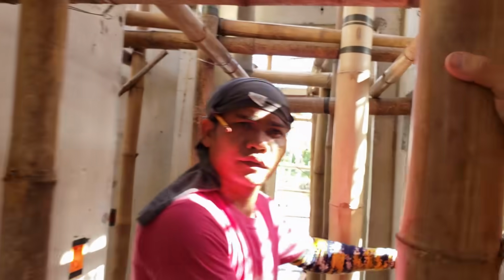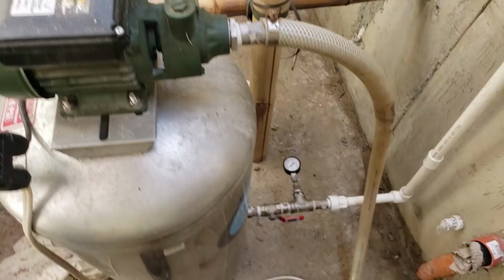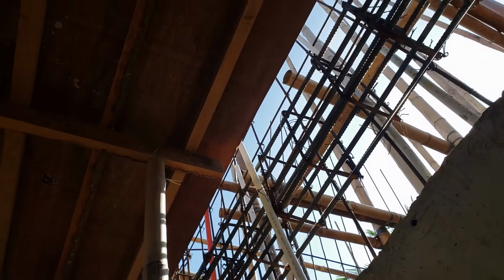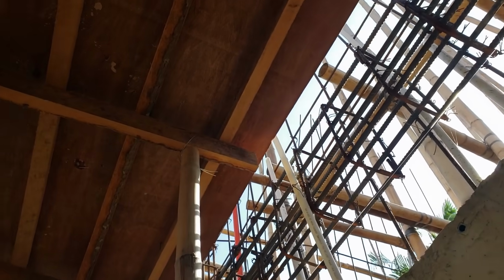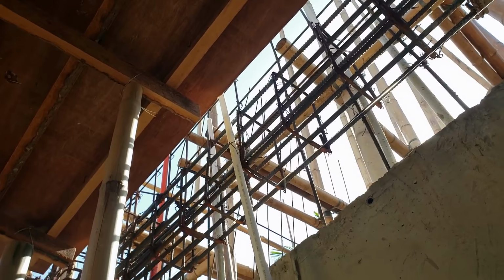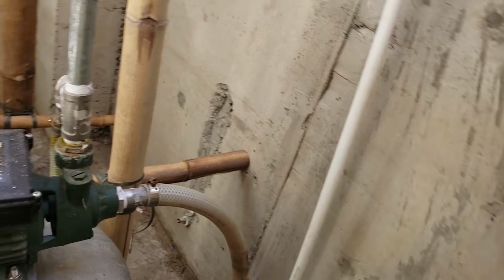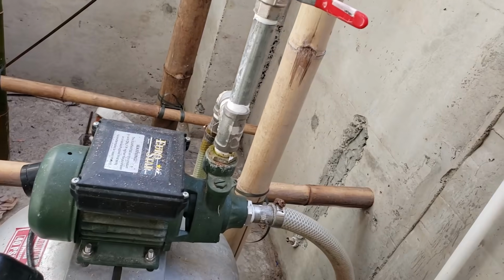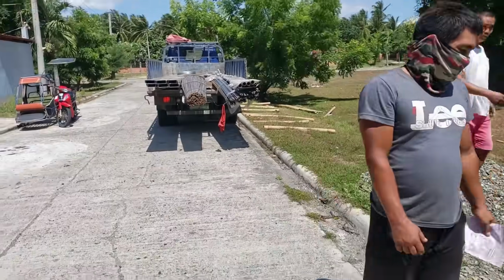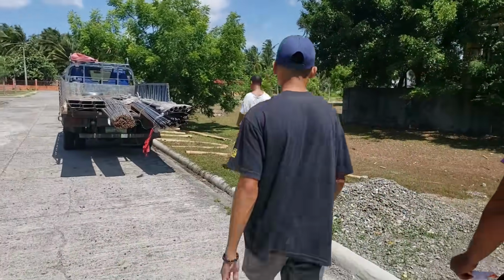I need to cut that tube and move it out of the way in here. So I got to get this pressure tank out of the way. He's trying to build the forms for the ceiling slab here inside this guest CR. And my temporary tube here for testing out the PPR is in the way. The whole tank really is. We need to move it out of here. Just move some of that bamboo down here.